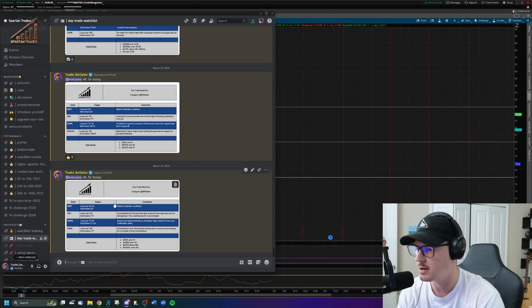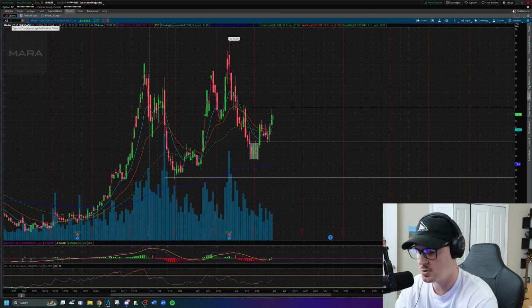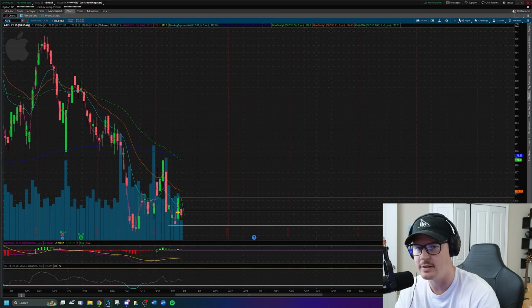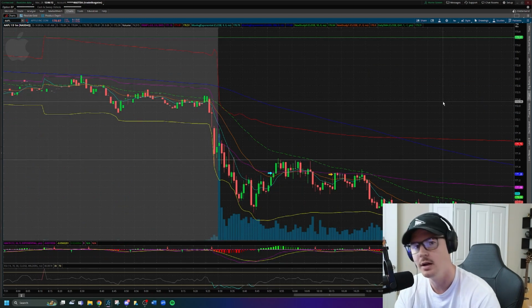Straight off of the day trade watch list today, we had Apple as a short idea below $171.50. Now, this trade wound up being a pretty break-even trade for me. That did eventually work, but I just wasn't really willing to hold through the consolidation.